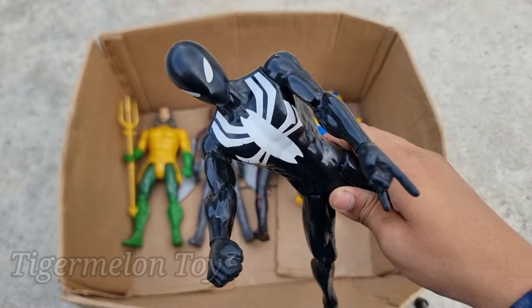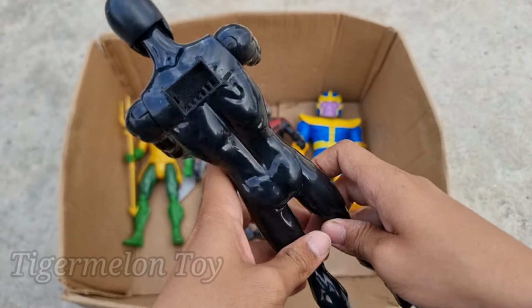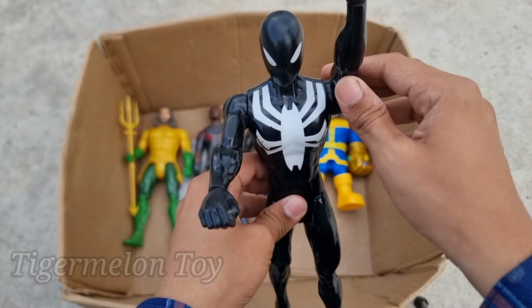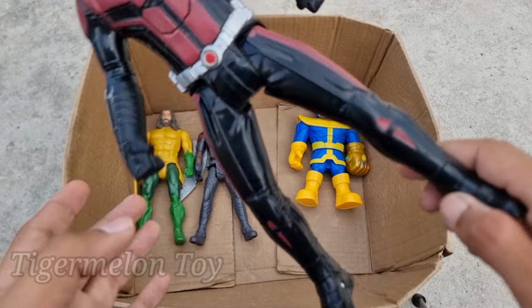Wow, guys, shiny black Spider-Man is looking very cool, guys. Look at the very huge spider on his chest, guys. Look at the shiny symbiote suit, guys. This is the mixture of Venom and Spider-Man. This is shiny black Spider-Man. Wow, he's so cool. Now, who is next, guys?